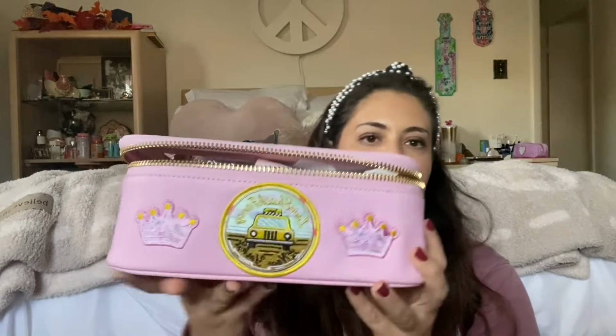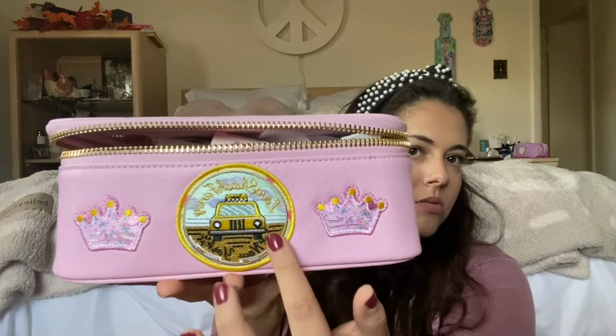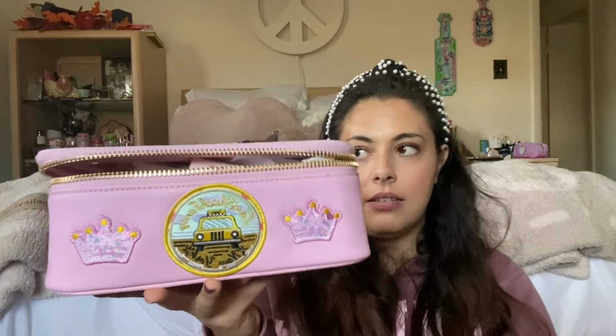But I think these are so underrated because the quality is really outstanding, and I like that it's all enclosed. I don't have a clear one. I'm not saying I wouldn't get one, but I haven't. I like this one, and this one is Love Shack Fancy themed. So I have two Love Shack Fancy crowns and an old patch of a taxi cab. This was part of their first Love Shack collaboration. They collabed with Love Shack more than once, maybe two times. I want to say it was only 2 times, but I feel like it was 3.